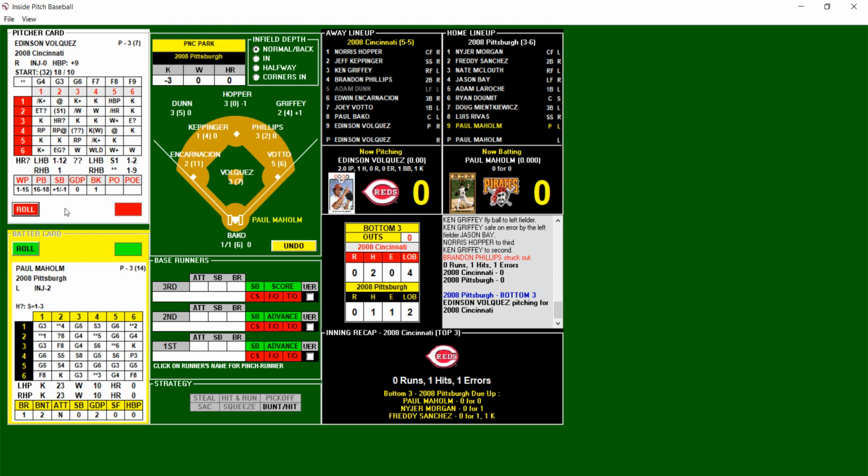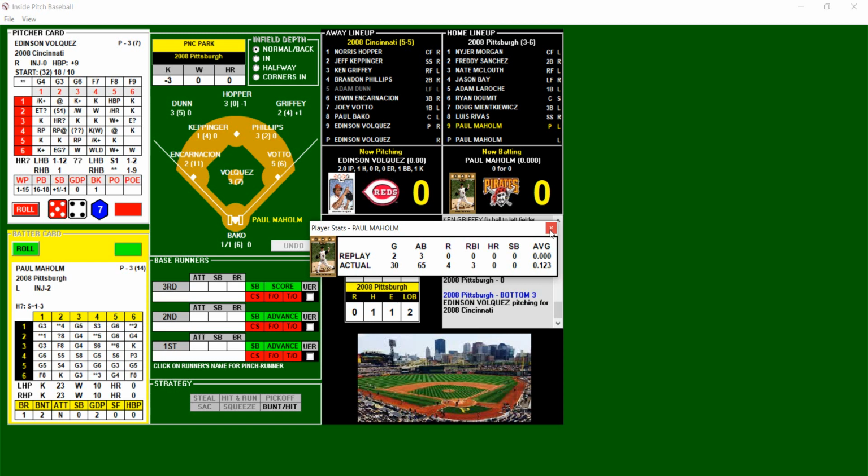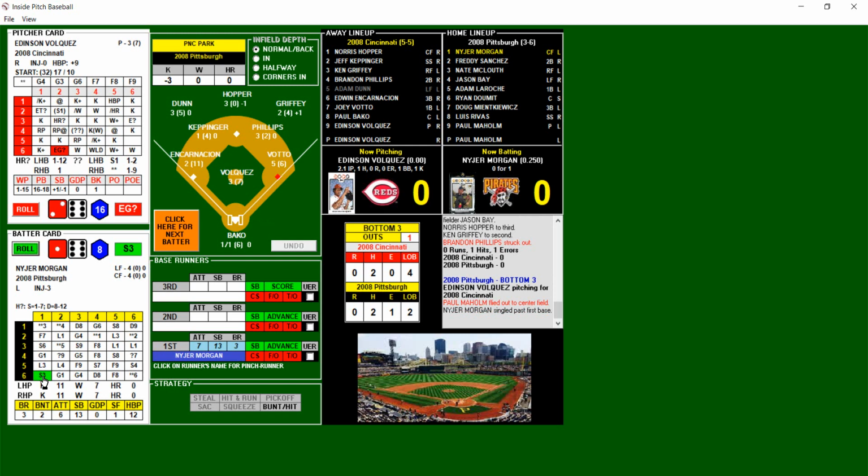It's going to be Paul Maholm, Nyjer Morgan, and Freddy Sanchez due up for Pittsburgh. Paul Maholm, second game, and this is his third at bat here. 5-4, at the ballpark. 4-5. Double star, and that's going to be a fly ball out to Hopper, out number 1. We go to the top of the order. Morgan, 0 for 1. Here's the pitch. 2-6, error on a ground ball. 1-6, and that's going to be a single past Votto. No, that's a base hit.